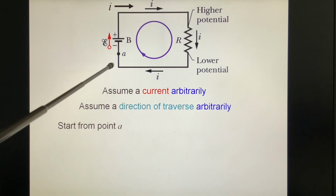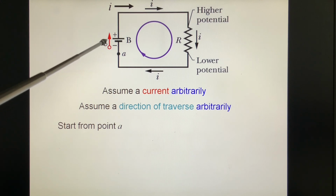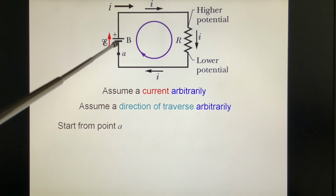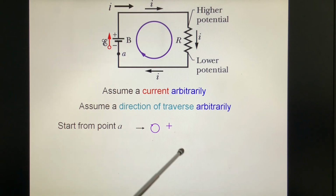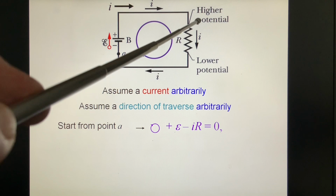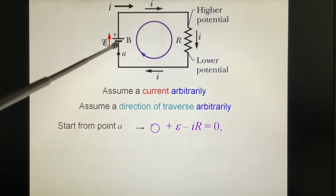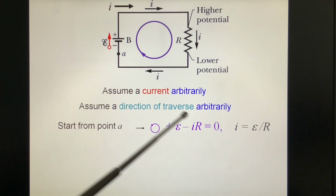Starting from point A, we go along the direction of this arrow, and we get the potential increase. We go in this direction, clockwise, increase. And going through the resistance along the direction of current, we get a minus IR. And we go to zero. From this, we get I equals epsilon over R.